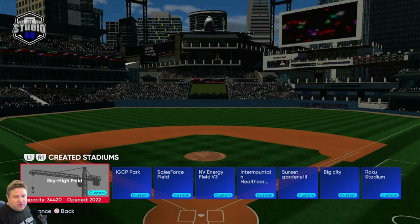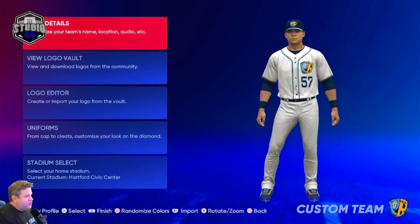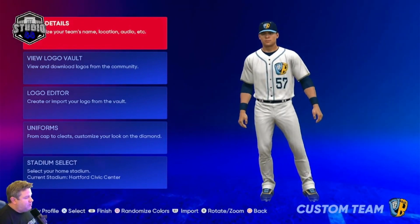Everybody who's ever submitted a stadium, I want to see some more users jump in and get back into this. Denver Pilots, what's your idea? All right, now last but certainly not least, you've heard me mention these guys before.